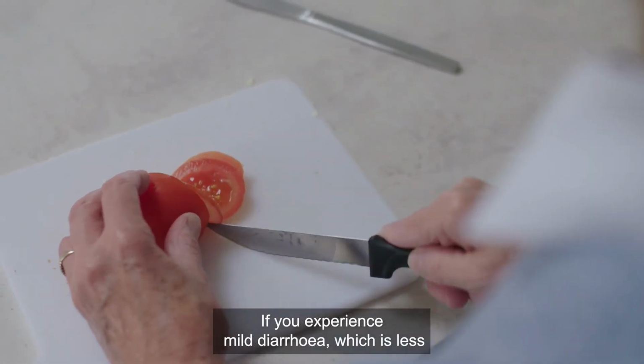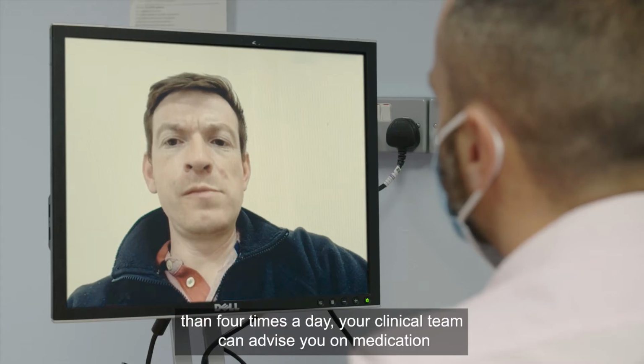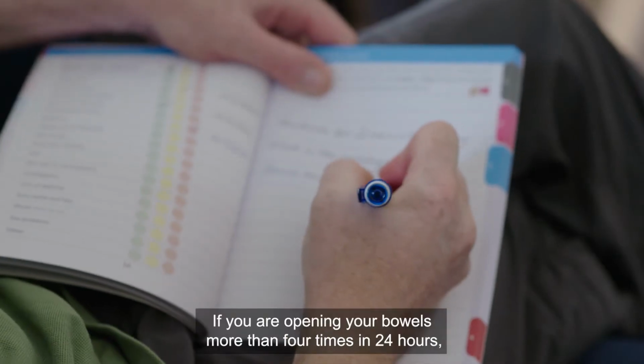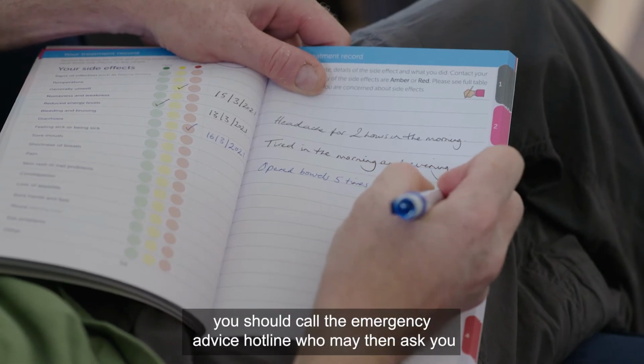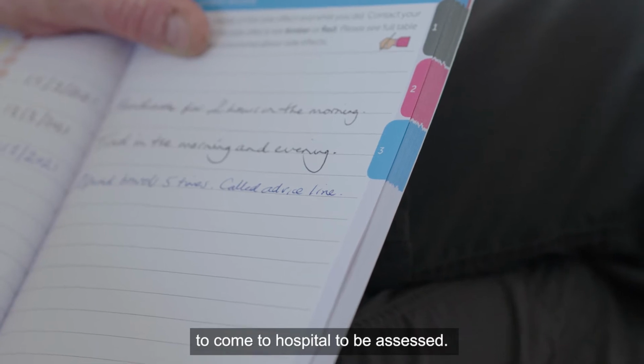If you experience mild diarrhea, which is less than 4 times a day, your clinical team can advise you on medication you can get to help manage it. If you are opening your bowels more than 4 times in 24 hours, you should call the emergency advice hotline, who may then ask you to come to hospital to be assessed.